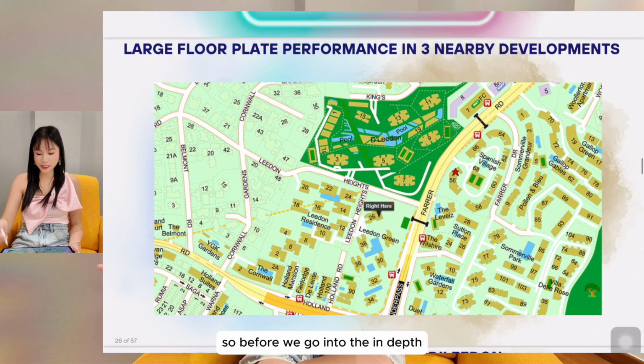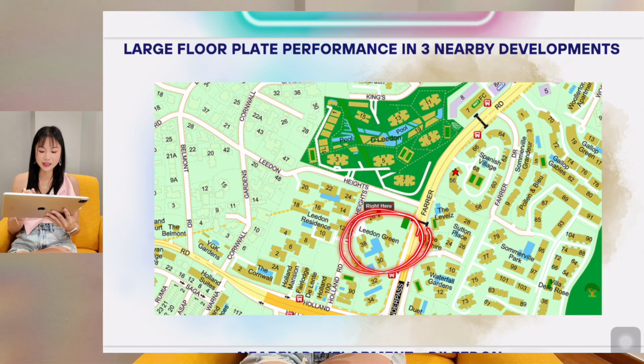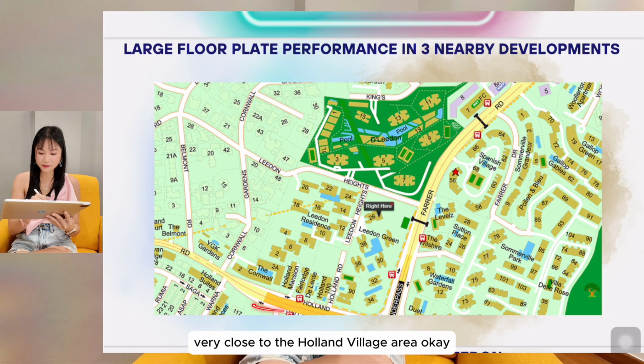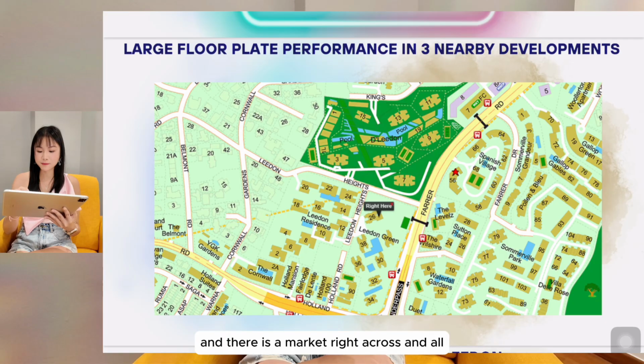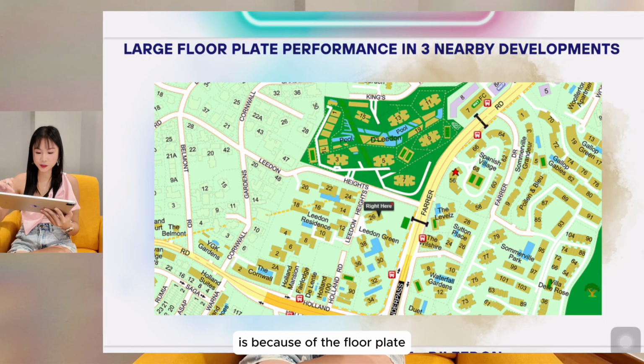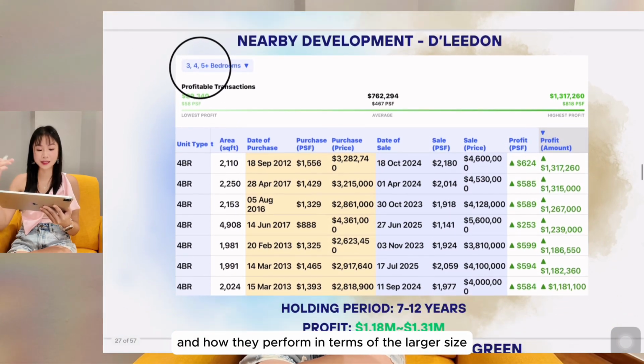So before we go into the in-depth of the prices itself, let me just highlight to you, this is Leiden Green. This is Leiden Residences and this is the Leiden, which is very, very close to the Holland Village area. Okay, and there is a market right across and all. So why we are talking about these three projects is because of the floor plate and how they perform in terms of the larger size.